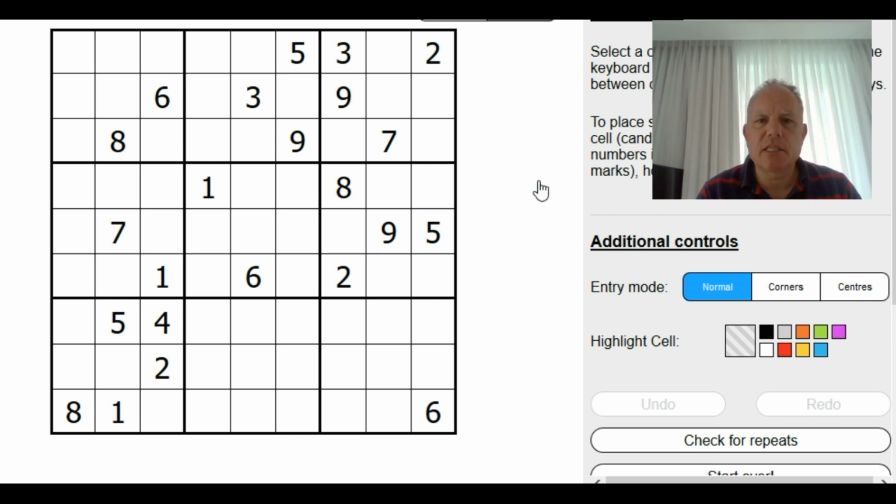Now we've been sent a classic puzzle by Priyang Tanna, who says that they have no idea how to proceed. This was described as an expert level puzzle on Sudoku.com. So let's have a go at it.